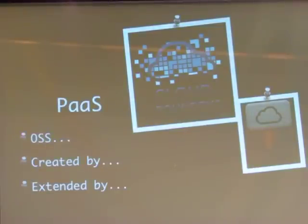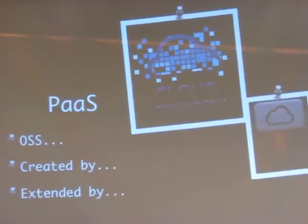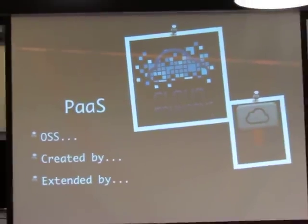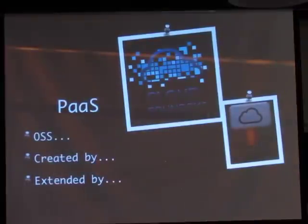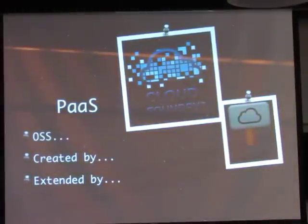There's 2 open source projects right now that have been started that you can go grab at any moment. You can go install them in your environment. You can do it on site. You can do it out in some provider. You can put it anywhere you want it to be. It can be on physical boxes or it can be on virtualized boxes. Doesn't matter. One of them is Cloud Foundry.